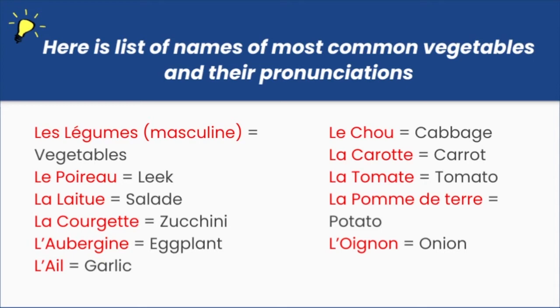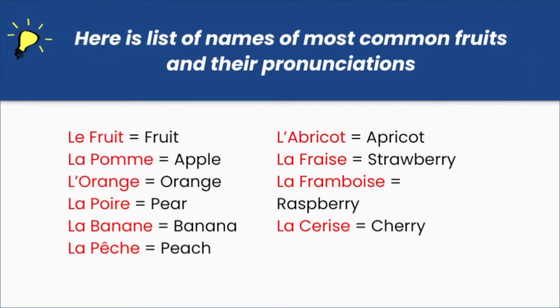Again, I do have a podcast too, so if you want to practice some more, you can go on a website, and on podcast, you will find all the words. All right, so now let's talk about fruits. And here is a list of the names of the most common fruits. And I'm going to help you with their pronunciation.